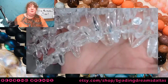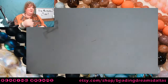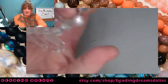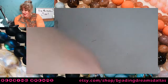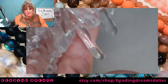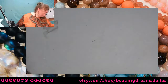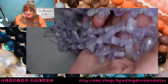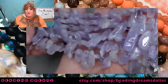And I've got 6 strands of top drilled quartz. These are 8-inch strands, lots and lots of quartz on each strand for $10. I have 1 strand of top drilled wavy glass. These are really fun. They're big, about 1.25 to 1.5 inches long. An eight or maybe even 9-inch strand of these, actually. $10 for those. I have 6 strands remaining of the top drilled amethyst. I have 6 8-inch strands for $10 of the lighter amethyst, because Corvus took the Corvus colored amethyst.